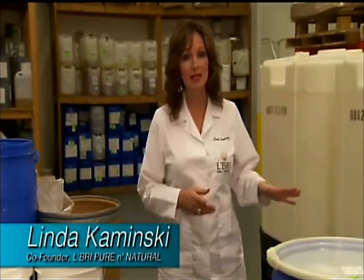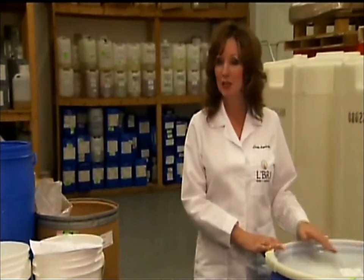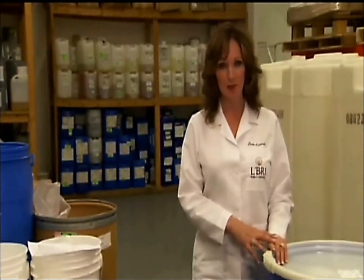We've seen how the aloe is grown, processed, and cold pasteurized to make sure it's always fresh and at its peak. The aloe is then transported directly here to the laboratories to be made into our BRI products. Today, we're making our Gentle Freshener, Intense Moisture Cream, and Aloe Nourishing Shampoo.